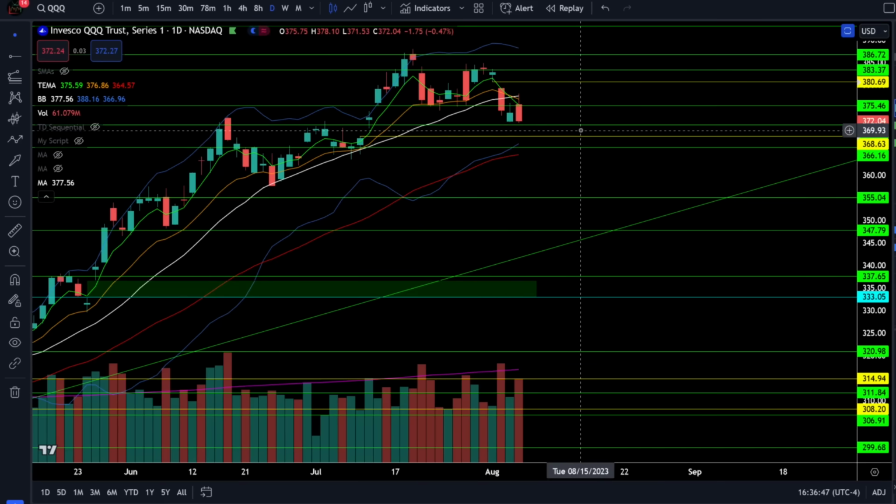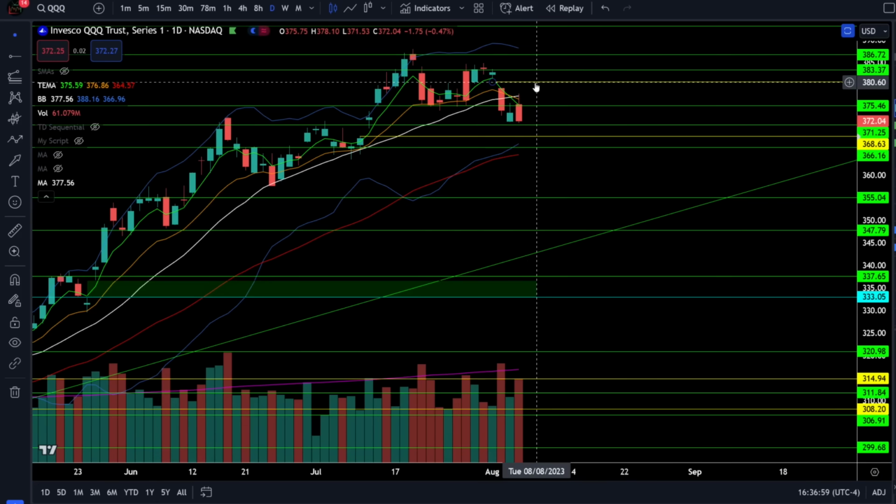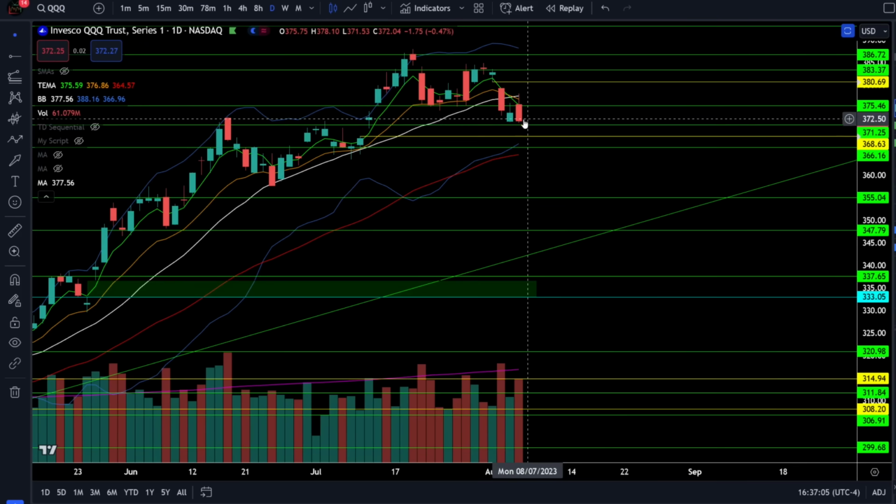On the NASDAQ 100 triple Qs, we were down 0.47% today, and just like SPY, at one point we were starting to break above the rising 20 daily moving average, and it did look like we were going to get that bull breakout and fill the gap above 380, but as you can see from the daily candle, we were rejected and we closed near the low of the day, and we closed just above yesterday's low, which was that level right around 372.